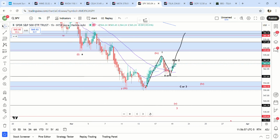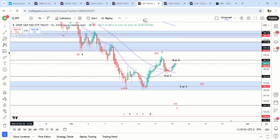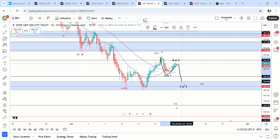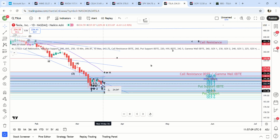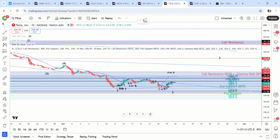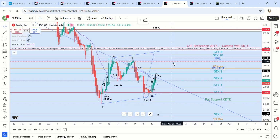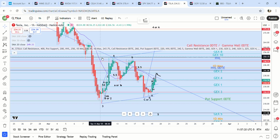And the other way this could work out is we could also go like this. This is where the 1.61 fib is at 552. If that happens, then obviously this is going to fail. But from just looking at Tesla, it looks bullish to me. The only way this could be something else is if it ends up being like a diagonal down or something like that. But right now, based on what I see, it looks pretty bullish.